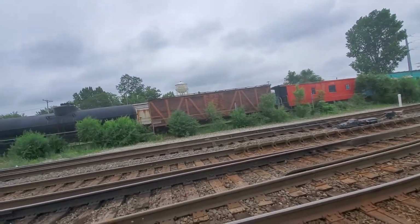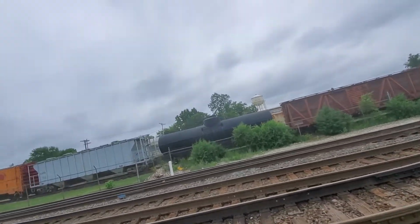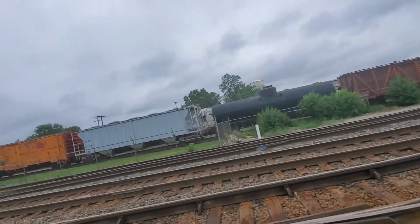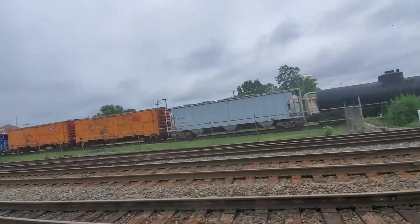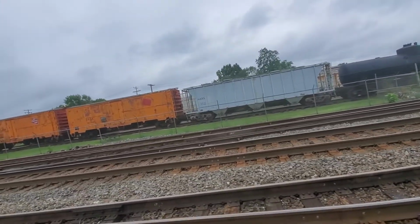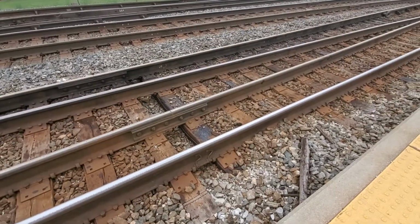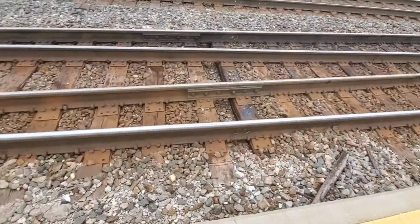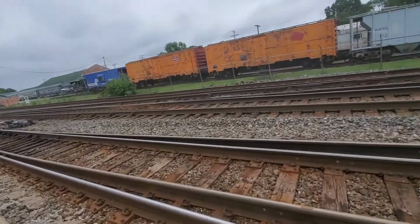Don't see the switchers at all. Well, hopefully another train will come. Maybe eastbound. And then, New York. Oh, this is weird. Wow. Weird. Those are people watching trains on an old computer.